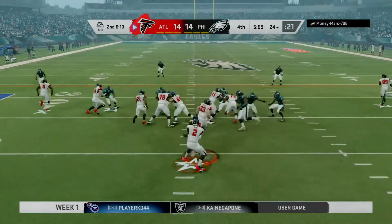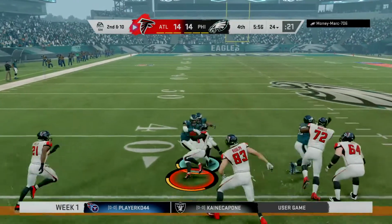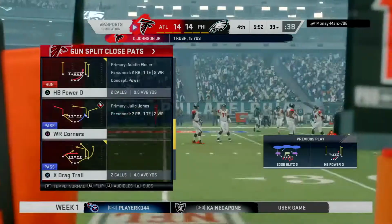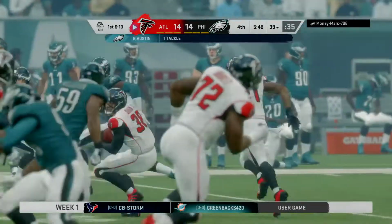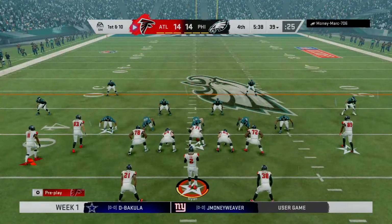From the gun, a run for Johnson. And he gets this one just shy of the 40. They'll mark him down at the 39. 15 yards, first down, Atlanta. The running game fully in sync, 1-11 on that play.